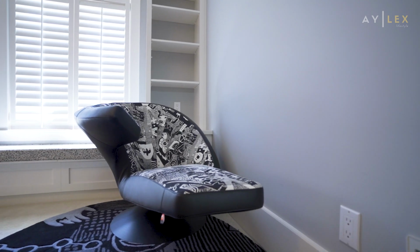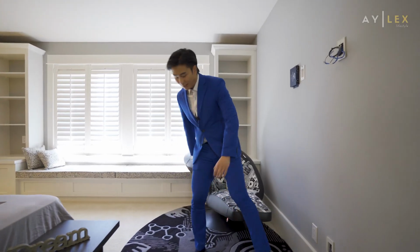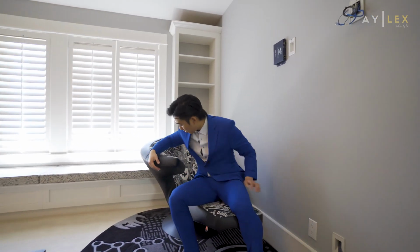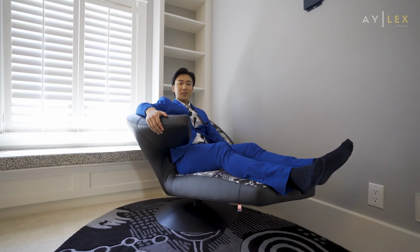Now look at this chair over here. This is insanely cool. Now, how do you even sit in a chair like this? Oh man. Okay. Tell me, do I look like a fool?